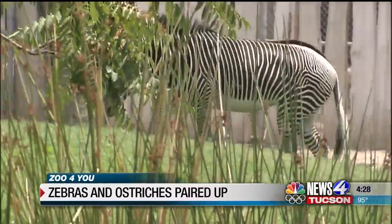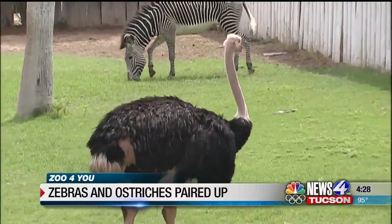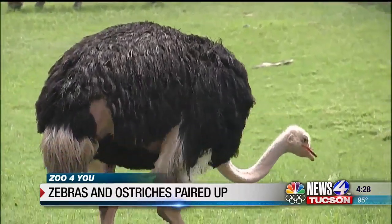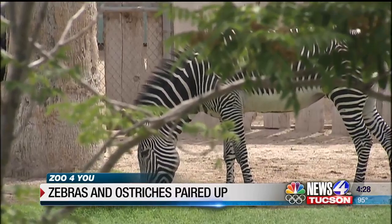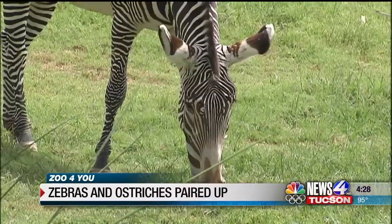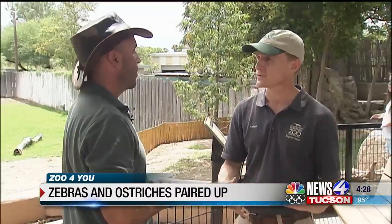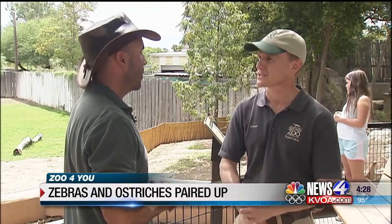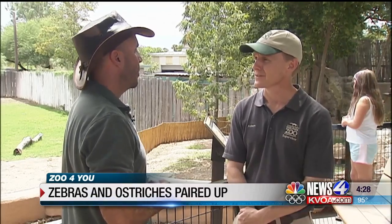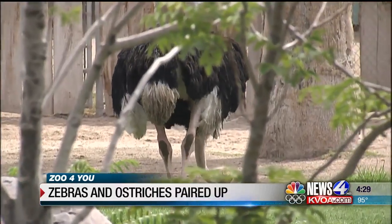The reason why we like having a multi-species habitat is because in the wild, it's very similar. They're around multiple other species. They learn to live together. And the biggest threat to grebbies is loss of habitat due to cattle ranching and sharing with domestic livestock. Domestic animals don't know how to share that space with the wild animals. And so that's the story that we're trying to tell. And that's where conservation really plays the key role.